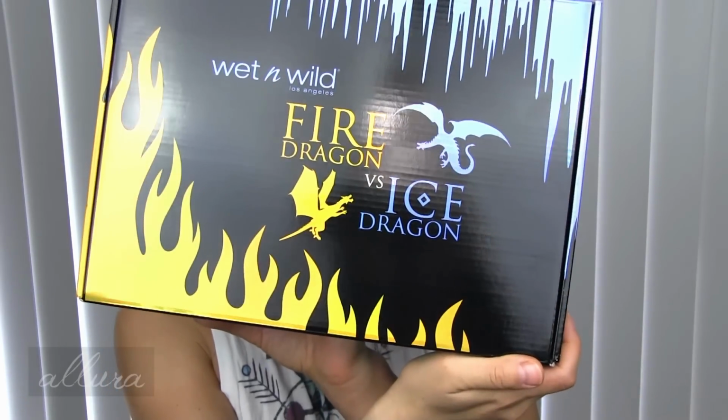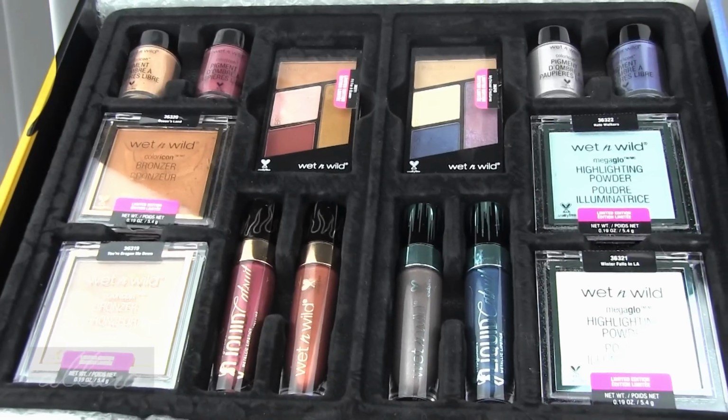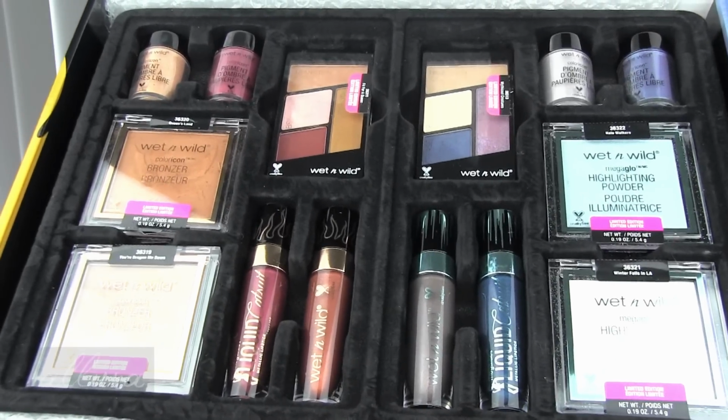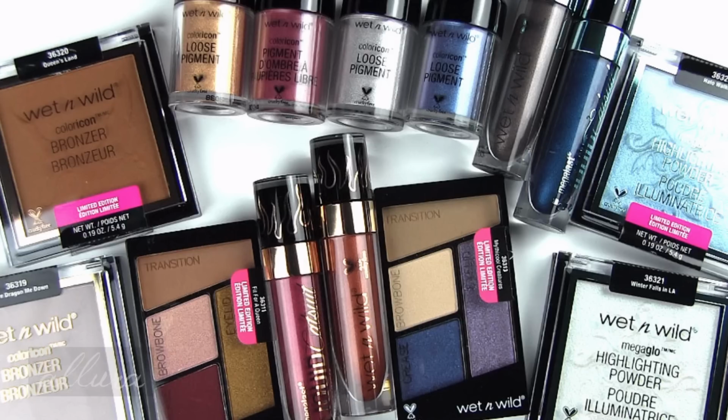The description says, awake your inner dragon and immerse yourself in a song of ice and fire with this Wet n Wild Fire and Ice collection box that includes limited edition shades of liquid lipsticks, eyeshadows, loose pigments, highlighters, and bronzers. Cheeks, eyes, and lips are given heat and frost with new products that mimic the cool and warm tones of the two dragons. Choose to be fiery with smoldering warm colors or embrace the metallic icy tones of blue and silver. So this collection definitely evokes some Game of Thrones type of feeling, and I think that's the allure for a lot of people.